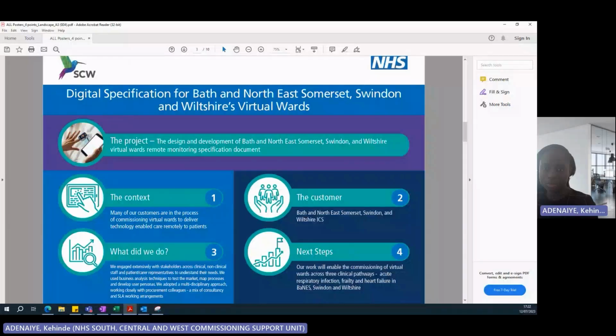So one of the first things I did was to understand the landscape of BSW's virtual wards. BSW has 3 different virtual ward localities, one in Beams, the second in Swindon, and the third in Wiltshire. It was important to understand the requirements across these 3 different localities and to have that documented. So I worked with them, both the clinical and non-clinical stakeholders, to be able to achieve that.